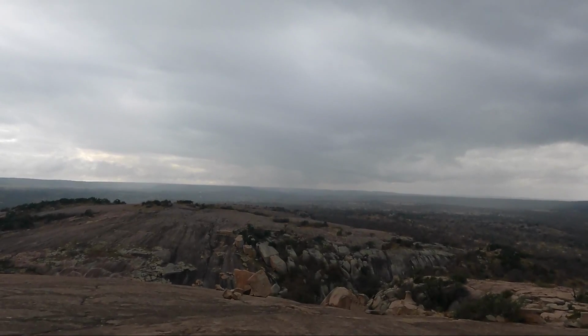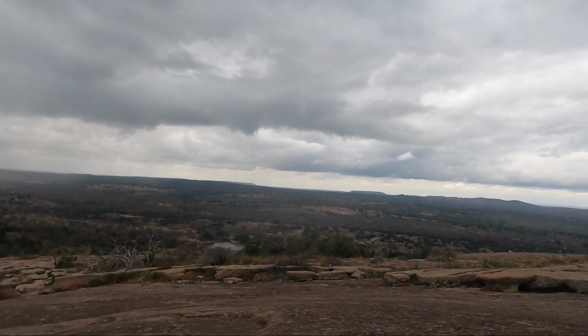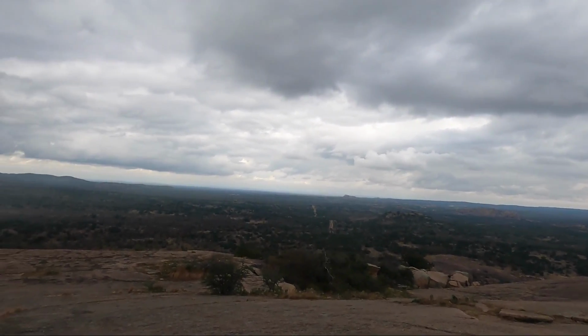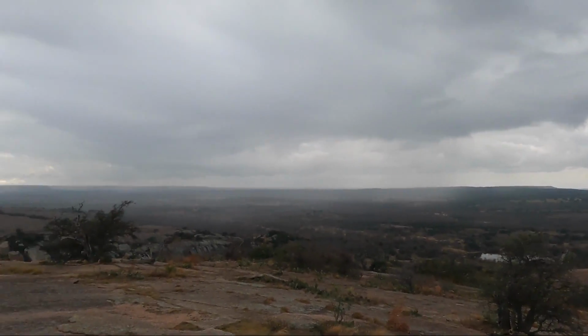All right, we made it to the top of the dome. It is not bad of a hike at all. It's a piece of cake. It's 0.8 miles, it doesn't take that long, and the view is absolutely stunning. I would not recommend this during the summer. I would recommend taking this hike late fall, winter, or early spring. I would imagine this rock in the summer becomes really hot, and there is no shade, no escaping it, but the view is fantastic.